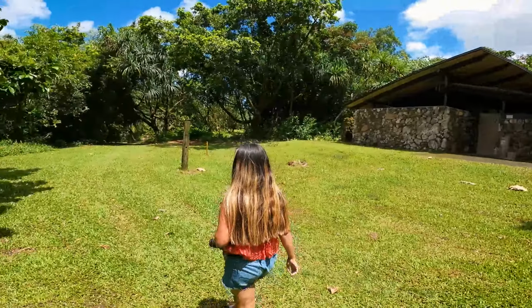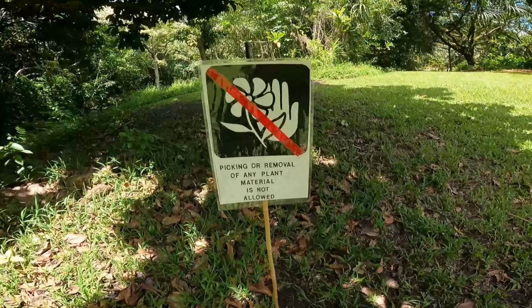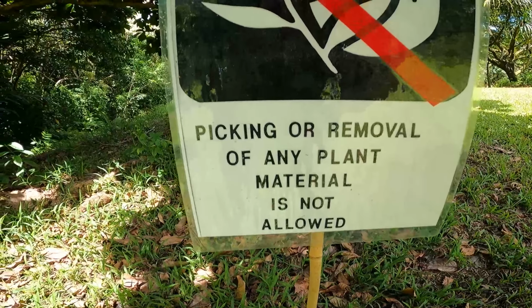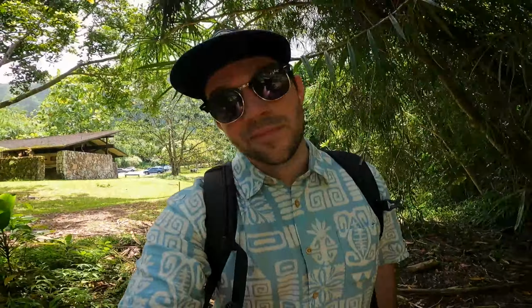What's good, vlog? We're on our way to check out some... What are they called? Also, we saw this earlier. Picking or removal of any plant material is not allowed. And we totally saw this super yellow, fuzzy looking plant. And I was like, Liv, you gotta feel this. Like, it feels crazy. I think she took a photo of it. We'll put that photo here. But yeah, don't know anything about this plant, so if our hands fall off, it's because we didn't read the signs. That's just the way it is.